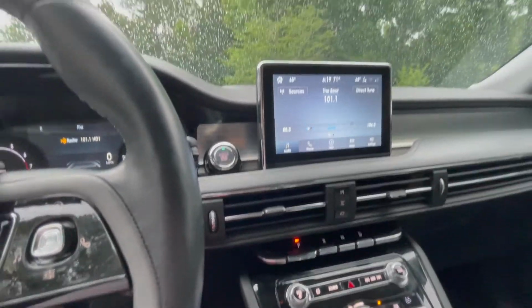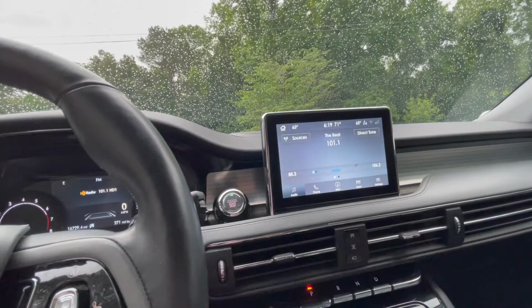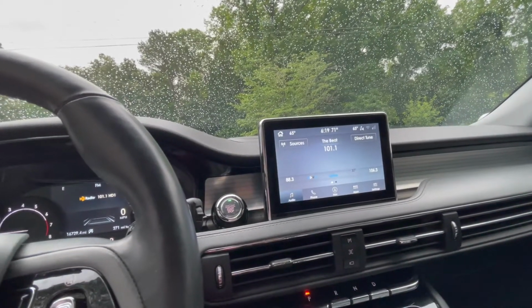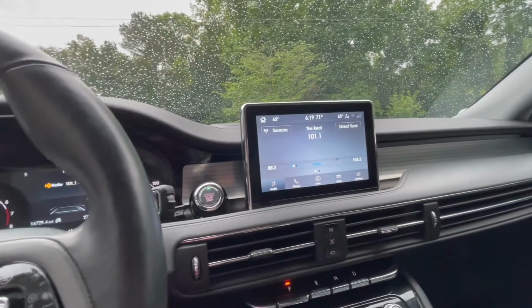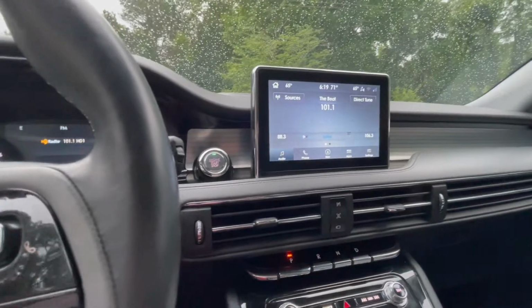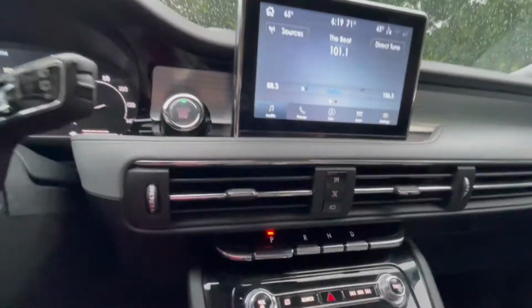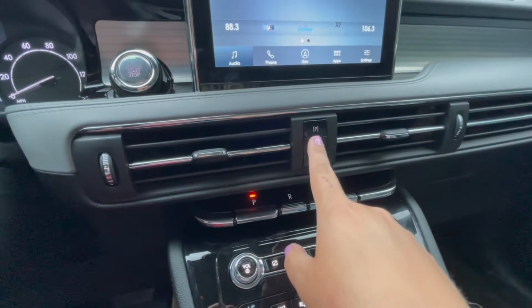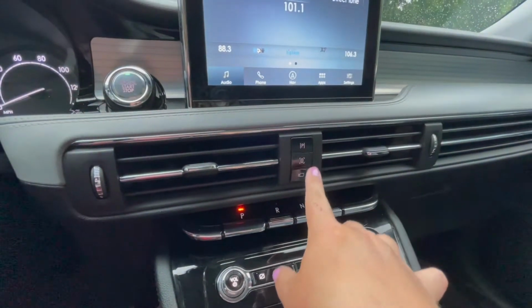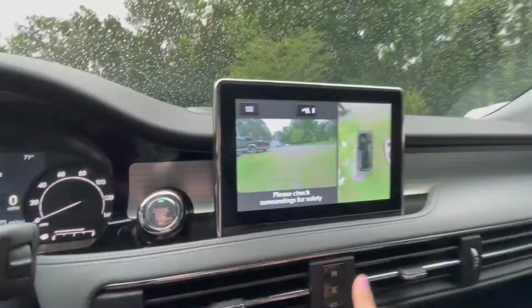It also has automatic windshield wipers, so it detects when it's raining, and how much it's raining, and then it'll start wiping fast. The faster it's raining, the faster it goes, or you can just do it yourself. But yeah, it also has parking assist, so it can parallel park for you. It can park in a regular spot. Then I have all my different cameras.